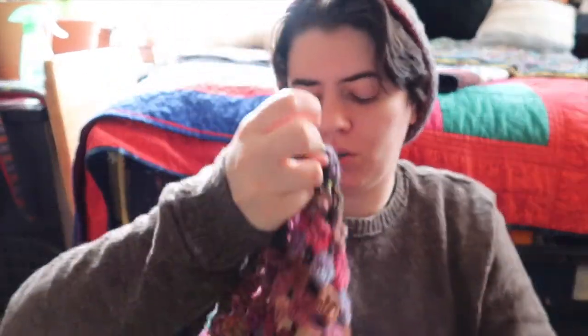And then my crochet granny square blanket, just around and around. Is there a progress keeper on this somewhere?